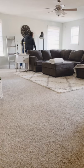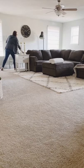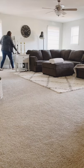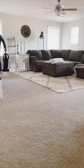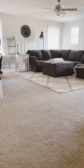So I'm actually not using my Dyson today because it's kind of on the fritz. So I just pulled out one of my old vacuums that I cleaned out, and it actually works just fine. So that's what I'm doing here.